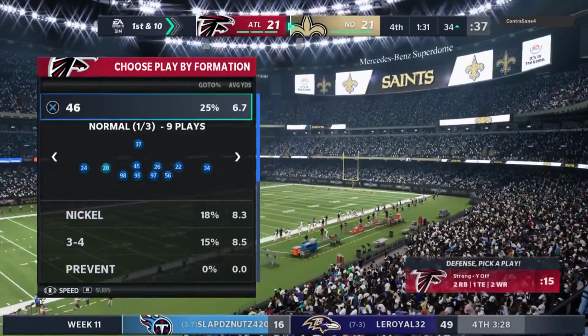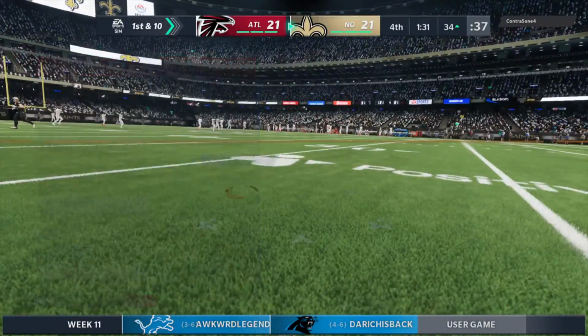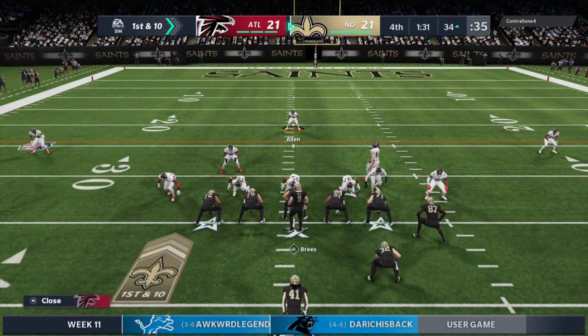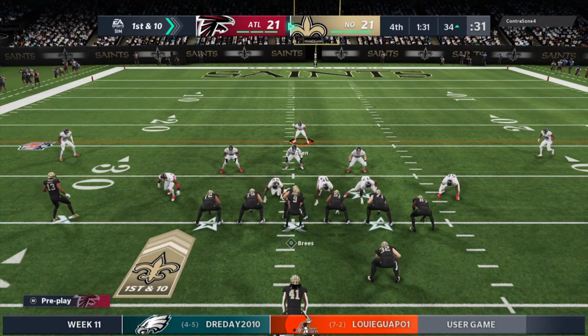So much for the worry about how they would be after losing their lead. What a big-time return to seize the momentum back. Some good games going on in the early window. This might be the best of the bunch.